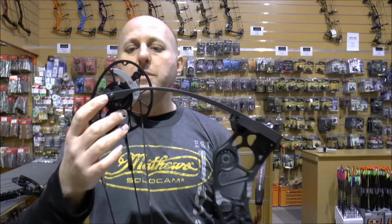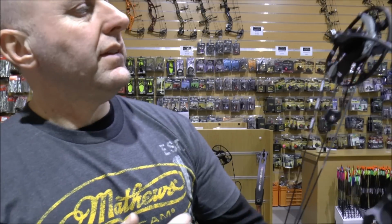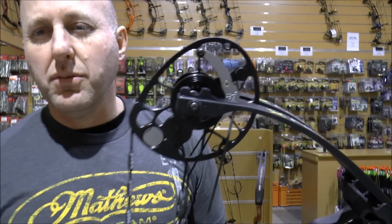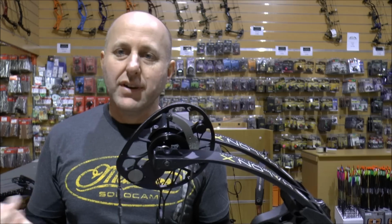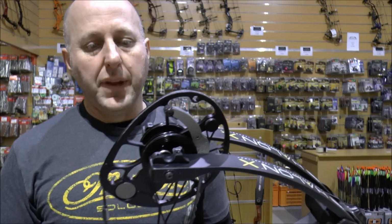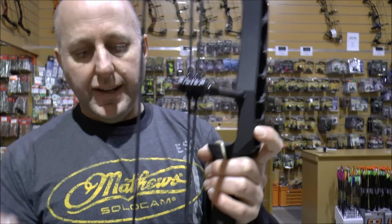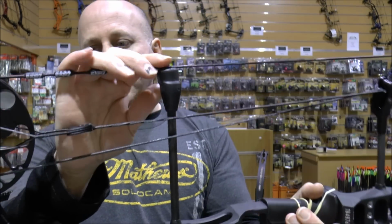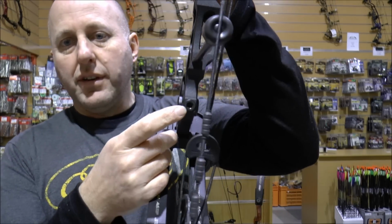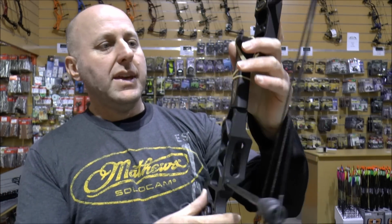It's a modular adjustment here, so you've got to buy modules when you want to adjust the draw length. Just 2 screws, replace the module. Modules are around, in Australian dollars, $80 for a set of modules. You've got a yoke system, roller slides here, single draw stop down the bottom, the ability to fit a really low cable guard, low stabilizer down the bottom here.